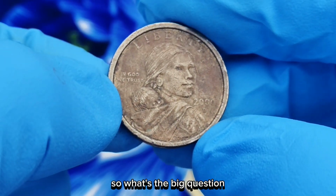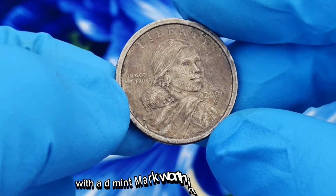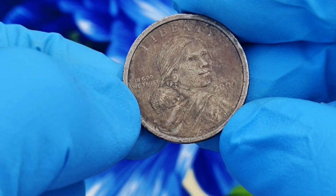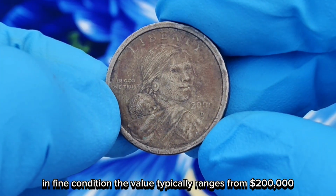So, what's the big question? How much is a 2000 Sacagawea dollar with a D mint mark worth in today's market? In fine condition, the value typically ranges from $200,000.